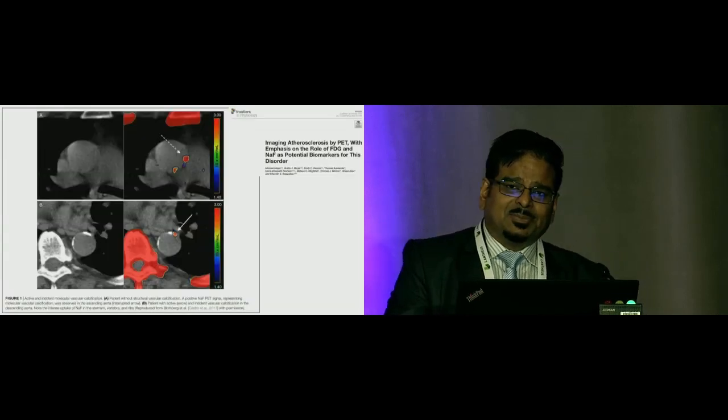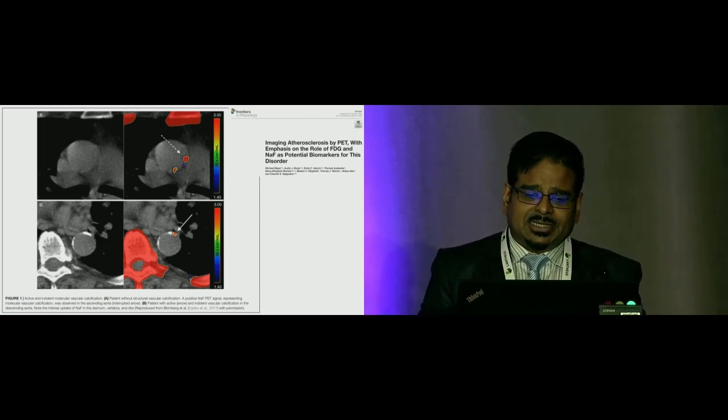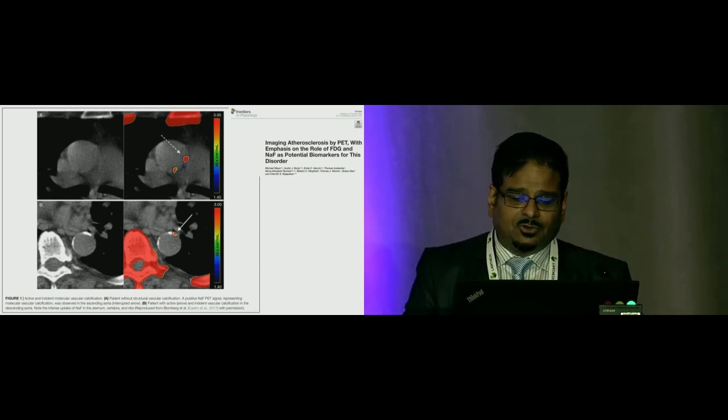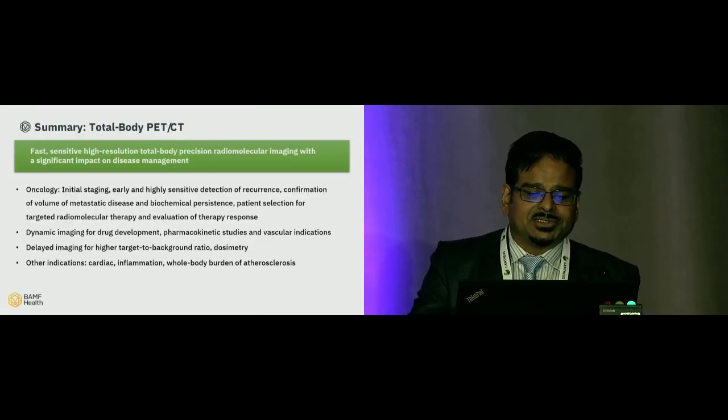A very important application, atherosclerosis is clearly one of the biggest killers, is the imaging using PET, in which you can use sodium fluoride for the calcium scoring. So I would like to summarize saying that total body PET-CT is a fast, sensitive, high-resolution, total body precision radiomolecular imaging and has a significant impact on the disease management.